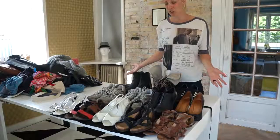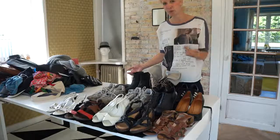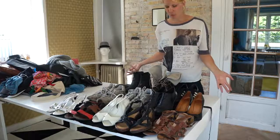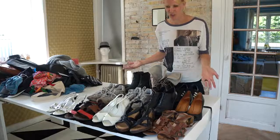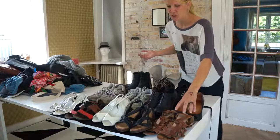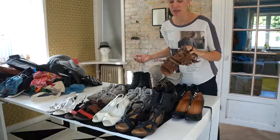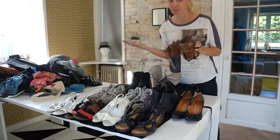Okay, so this is a lot of shoes, but keep in mind that it's all of my summer shoes, all of my winter shoes, and my workout shoes. I'm gonna start with the obvious ones that I never really use or never like to use, which are these ones. I don't remember why I bought them, but I haven't worn them that much and they're already falling apart, so they're gonna have to go.